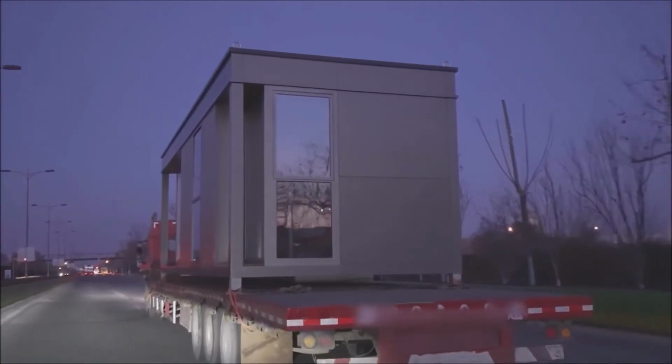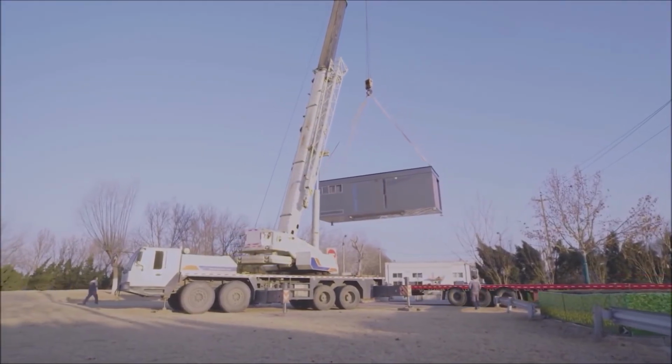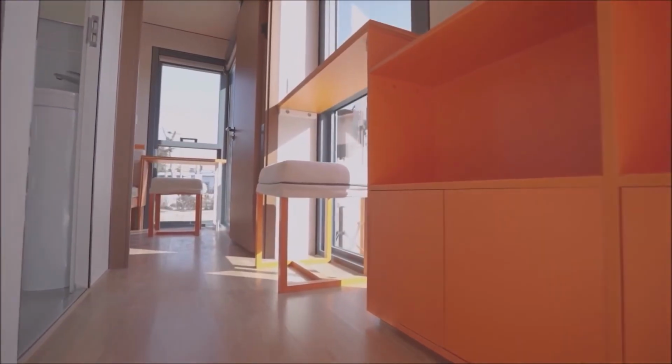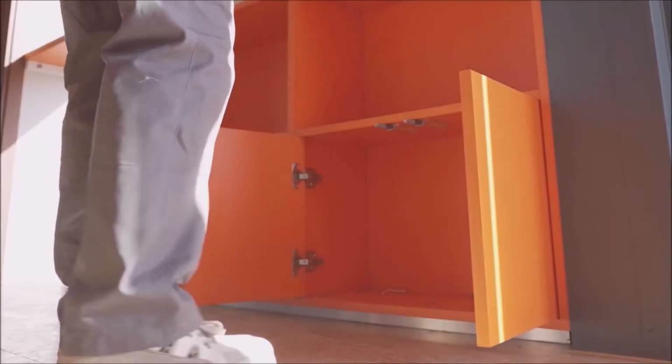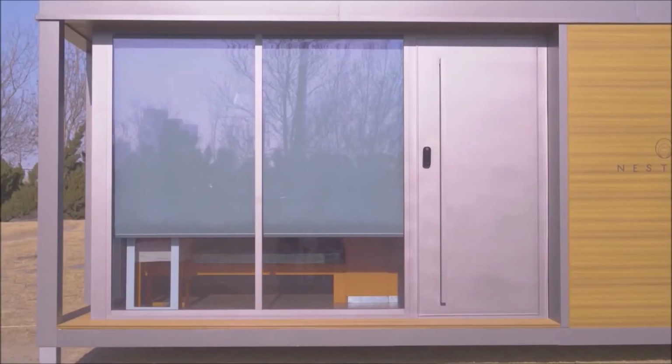They're also supposed to be ultra-high-tech, with a voice-activated AI assistant named Canny controlling house functions and appliances. Over time, Canny learns its humans' preferences. There are a variety of models available for customization and pre-order on Nestron's website, so there's nothing stopping you from taking the plunge and living in a tiny house.